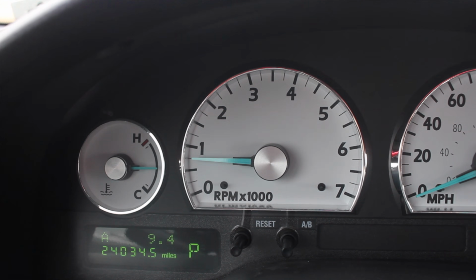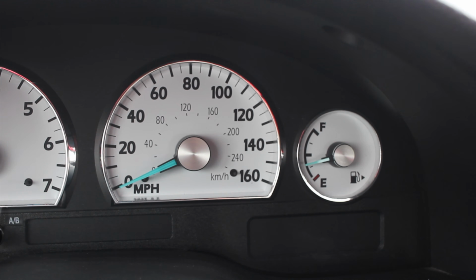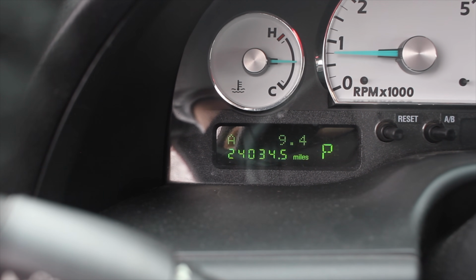In front of me, I have 4 gauges. On the far left is coolant. On the center left is tachometer. On the center right is speedometer. And on the far right is fuel. Then down below, you get a little digital readout. This is going to tell you your mileage, gear, and stuff like that.